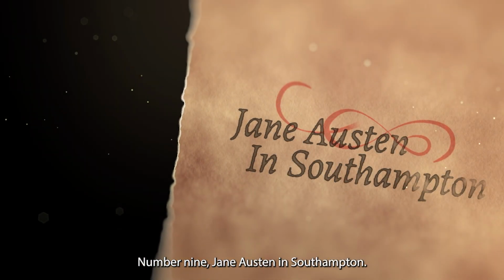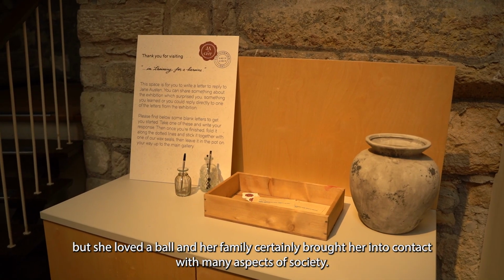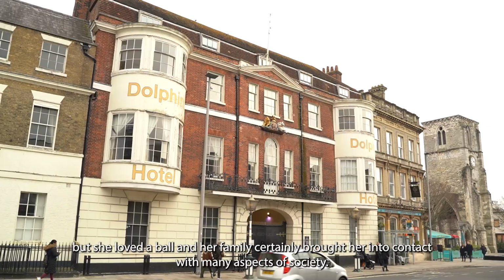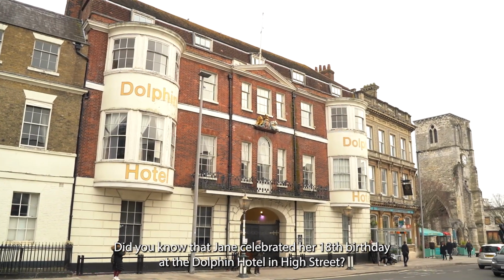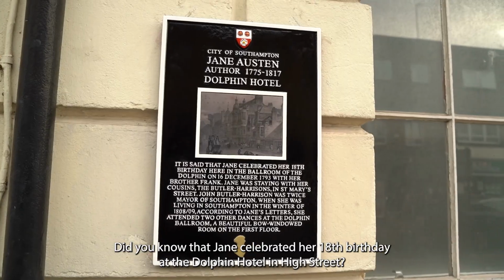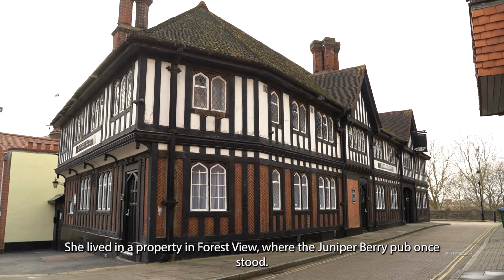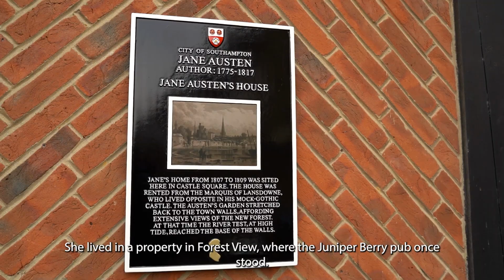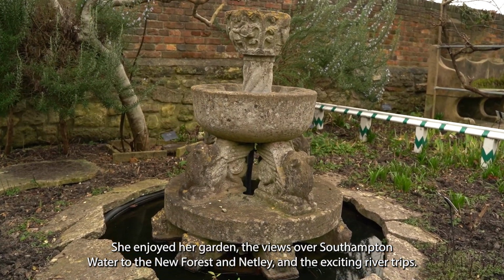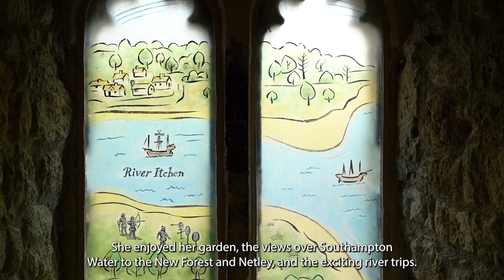Number 9. Jane Austen in Southampton. Jane Austen may have been a quiet person, but she loved the ball, and her family certainly brought her into contact with many aspects of society. Did you know that Jane celebrated her 18th birthday at the Dolphin Hotel in High Street? Yep, in 1793. She lived in a property in Forest View, where the Juniper Berry pub once stood. She enjoyed her garden, the views over Southampton Water to the New Forest and Netley, and the exciting river trips.